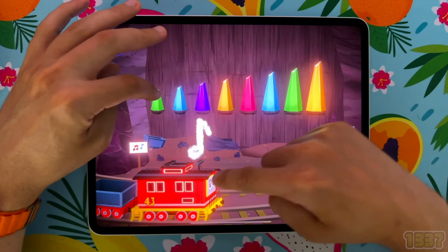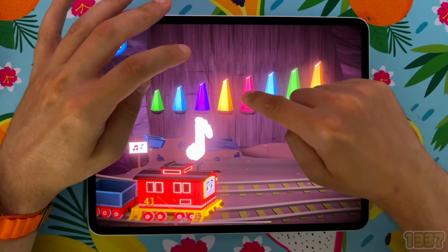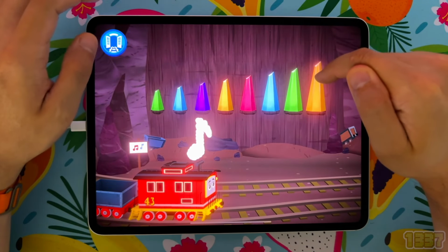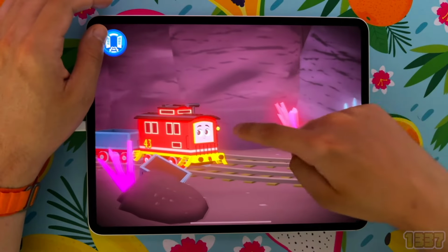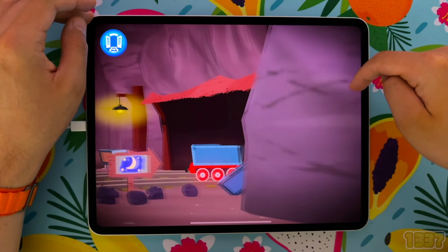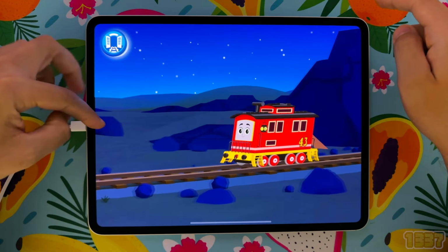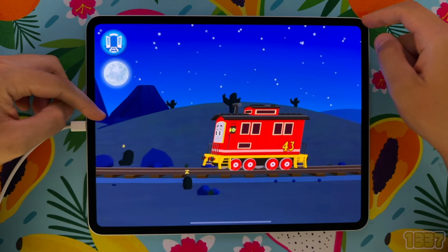What? Why is he saying boo? Why is he saying boo? Like he doesn't like it. Okay, it's night. It's time to go back and sleep. The working day is over.